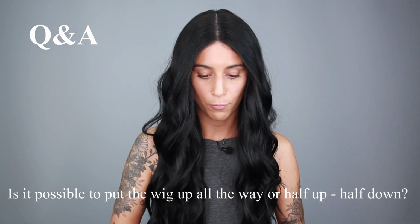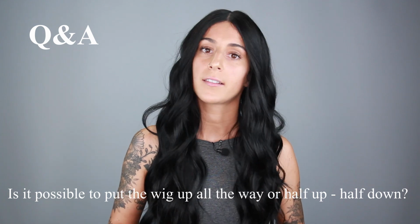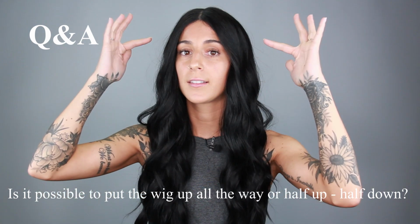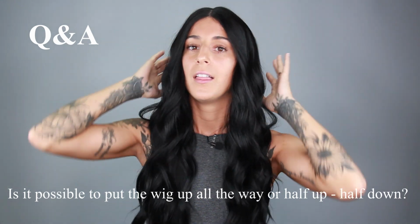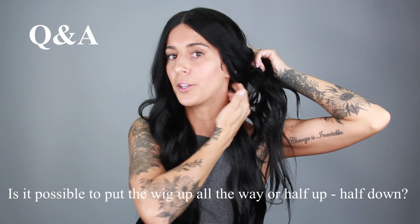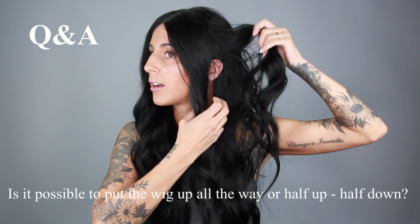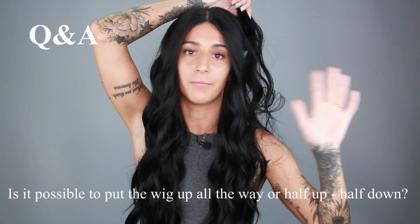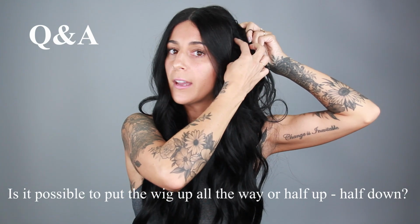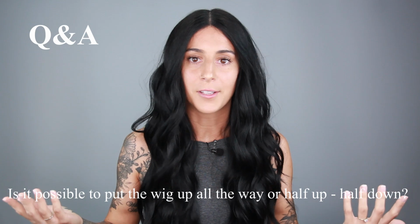Is it possible to put the wig up all the way or half up, half down? Yes. The only thing you have to worry about is if it is not the full 360 and you're putting it completely up, then you have to make sure you keep it a little looser back there so that you are not showing the tracks. The same goes with half up, half down. If you're grabbing a chunk of that hair, because I know space buns are super fun right now, make sure that none of the tracks are showing when you're putting them up, but it is 100% doable and you can have as much fun as you want with them.